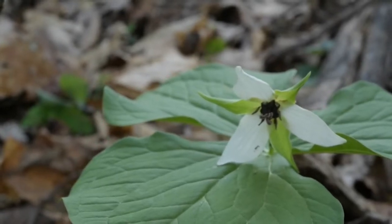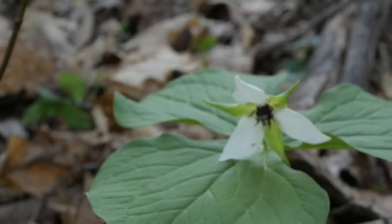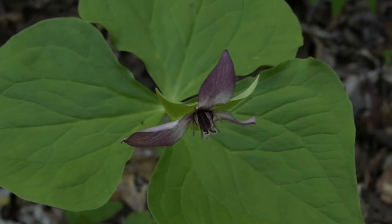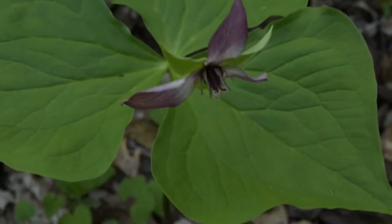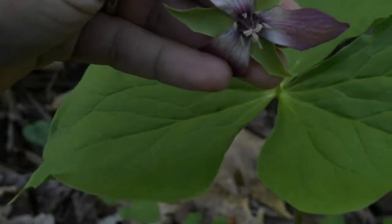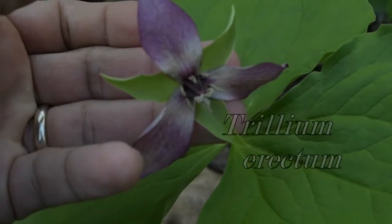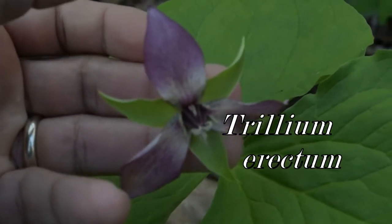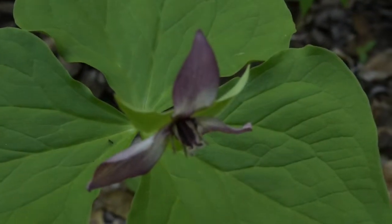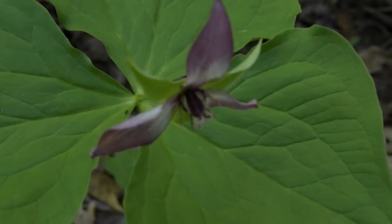But Trillium erectum has a couple of color varieties, and we can find a few of them here. Here's another, I do believe this is Trillium erectum, but this one has pinkish or mottled, speckled, I don't know how you want to call it, petals, as opposed to the white ones. It could be a hybrid, a naturalized hybrid, or just another variety. I'm not an expert on Trillium, so I have to defer to other people who would know more.